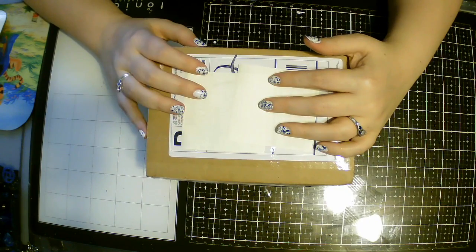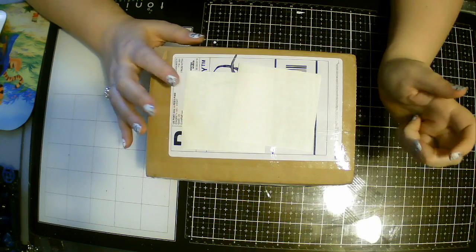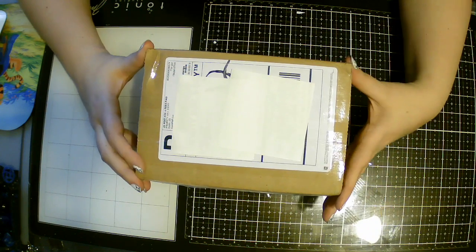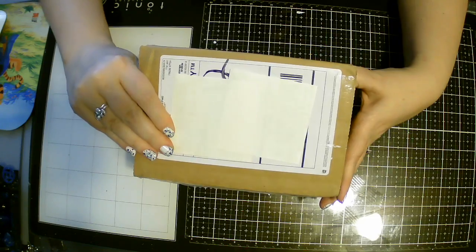This month I have no idea what's in here. This box was $12.99 plus shipping. I think I ended up paying somewhere around $17.99. And I have no idea what's in it. So I thought I would go ahead and open it up and let you see at the same time. So let's check it out.